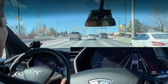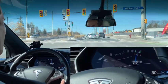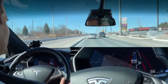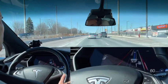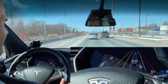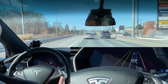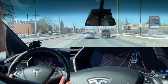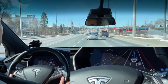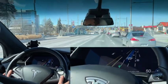And I can see that the force on the steering wheel required to disengage full self-driving is much less than the force required to disengage autopilot. So I think I've kind of accidentally disengaged, perhaps by tapping the brake pedal or just holding onto the steering wheel too tight while the car was trying to steer for me. But so far I'm pretty impressed. Okay, I don't know. Okay, this is crazy right here.